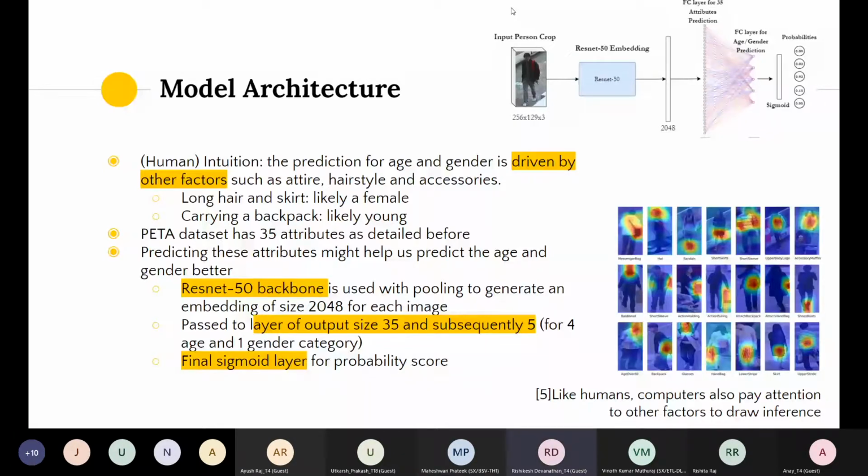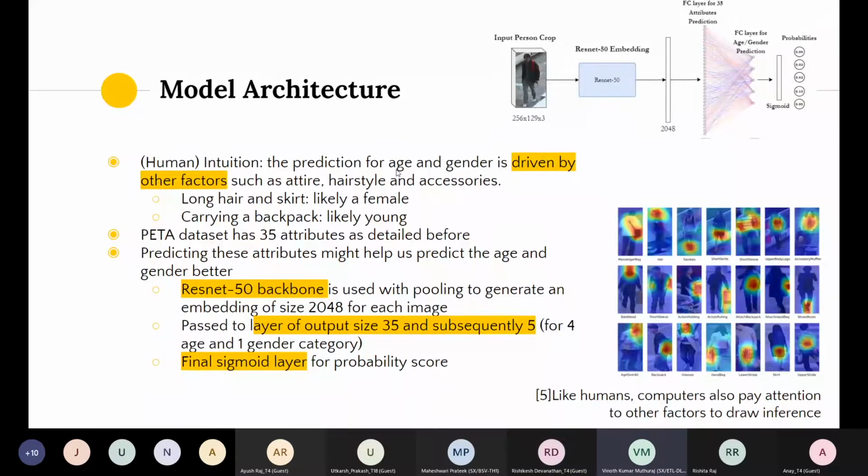So the entire inference pipeline you're saying, or this? Yeah, this one. This is sufficient. Okay. So here you are using a single neural network, or how is it for both the age and gender? So the final layers you're talking about, right, sir? Yeah, the final layer, the neural network.